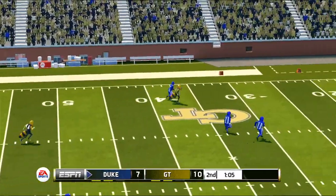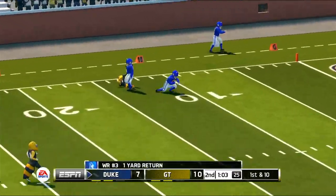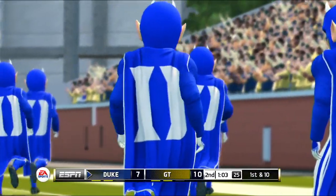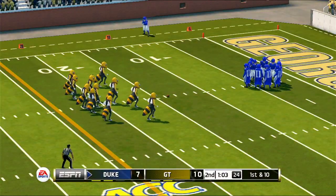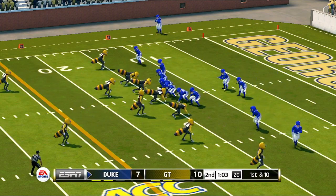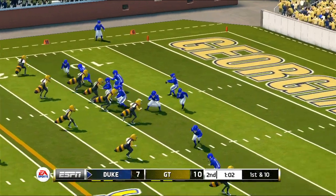He punts it away, and it's a great kick. Looking for the corner. Not a great return there. Boy, he got a hold of that ball. This punter has a big-time leg, and you can see that when he gets a hold of a ball like that. It really goes. Momentum swings have been fairly even. And with so little separation, this game can be drastically changed on just one or two plays.